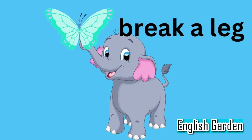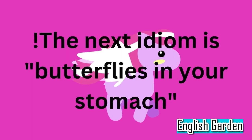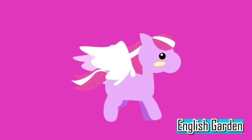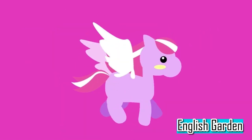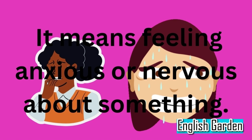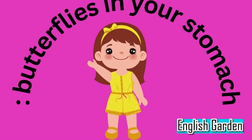The next idiom is butterflies in your stomach. Have you ever felt nervous or scared about something, and your stomach felt like it had butterflies in it? That's where this expression comes from. It means feeling anxious or nervous about something. Let's try saying it together, butterflies in your stomach.